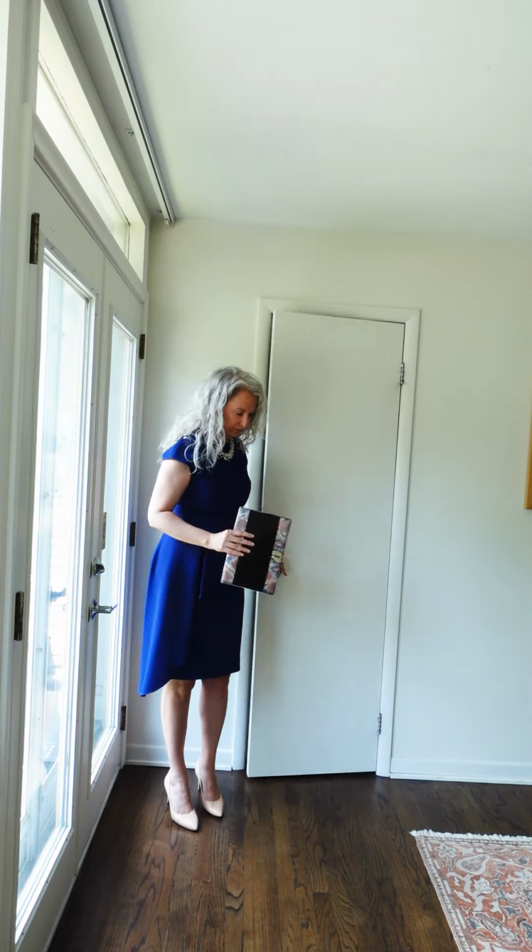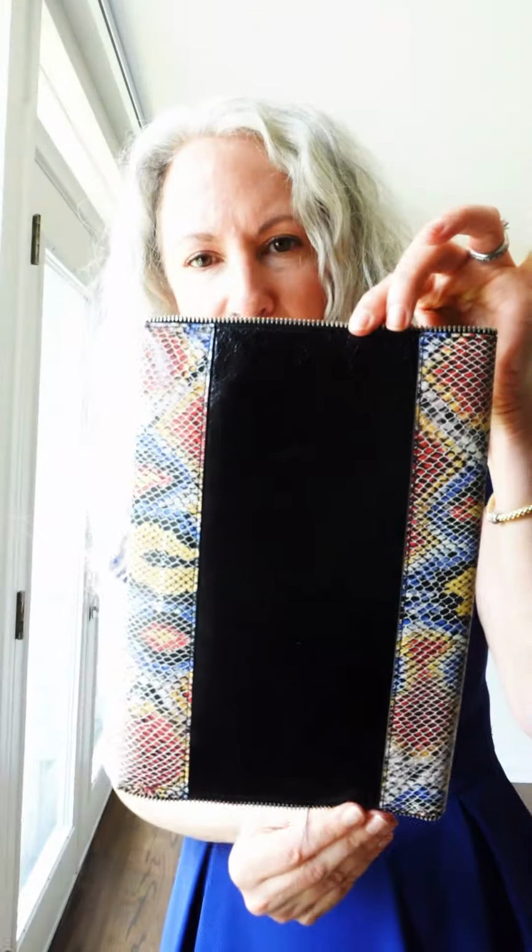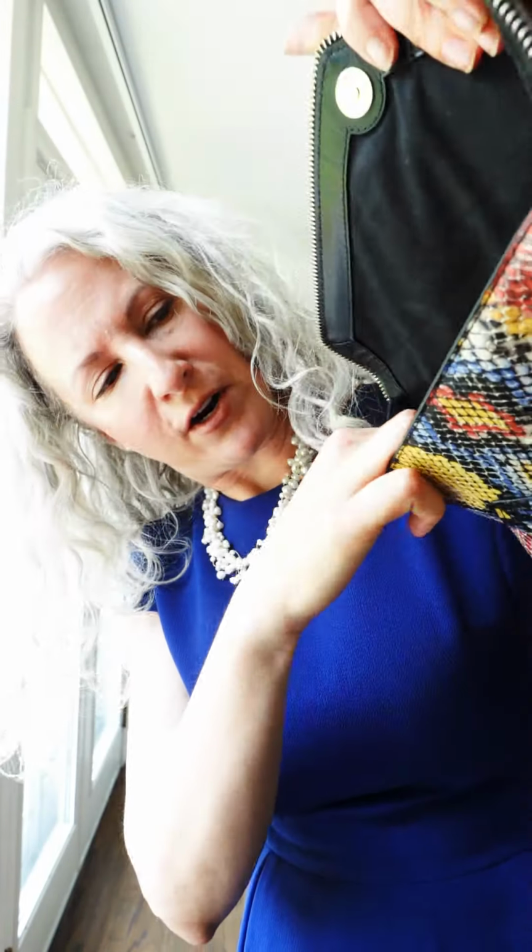And then I would consider wearing these heels. They're very simple. They're not particularly flashy. I think overall they kind of just elongate the leg. I would consider carrying this Rebecca Minkoff clutch. I love an envelope clutch. This particular one even has some folds for credit cards. I don't think you can see it, but that's what I would do. Probably this. All still in my color palette.